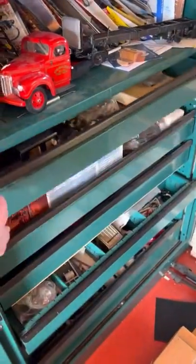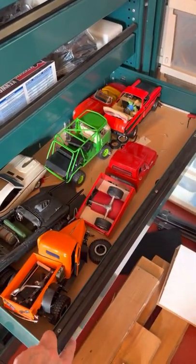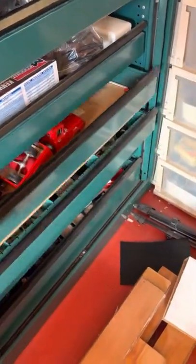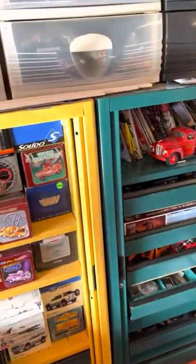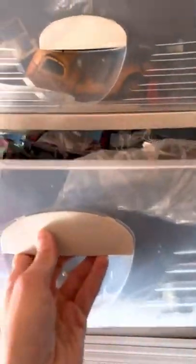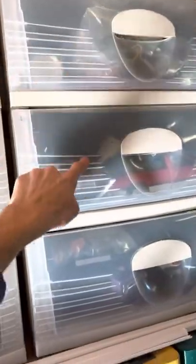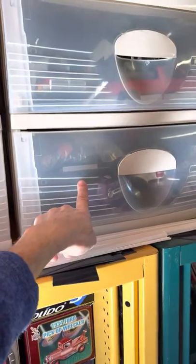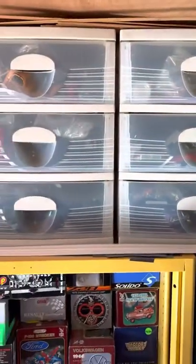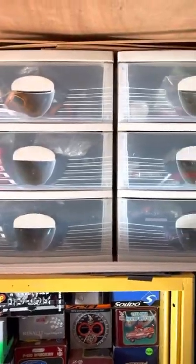Just lots of builds. We are looking to try and sell this house and get another one so I can get a bit more room, set up something proper. These boxes here, it's a little bit hard to see what's in them. I don't really want to get them all out, but that one and that one are all pretty much 1/18 truck parts, so pickup trucks. Some 1/16 stuff up there as well.